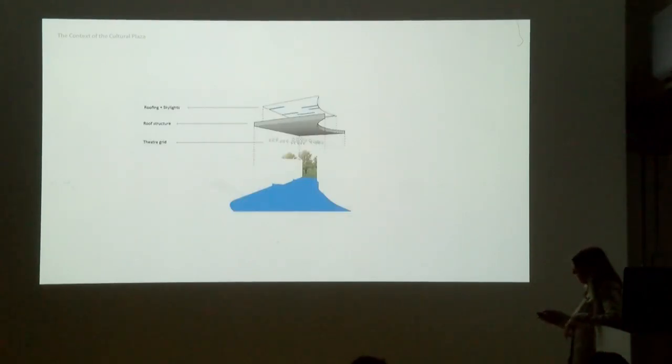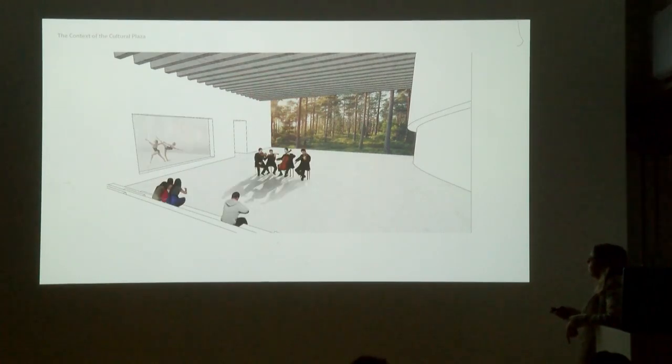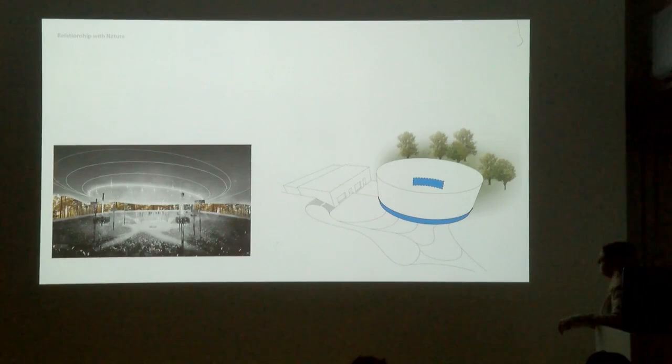And then by putting a theater grid above this cultural living room, we were able to create a space that could be used by the students of the arts in all sorts of ways. So this was the original idea of the cultural living room, and this could be somewhere where they could hold a concert, an art exhibition, etc. So the idea was that the students would take that space over.